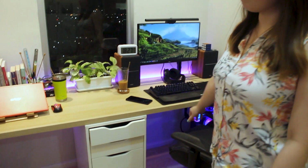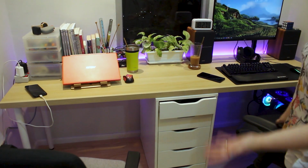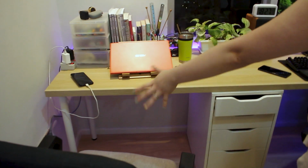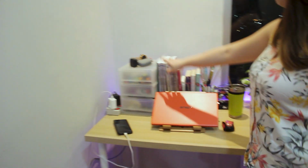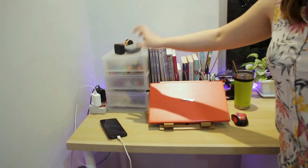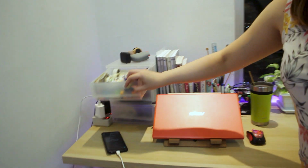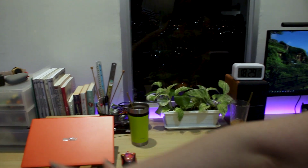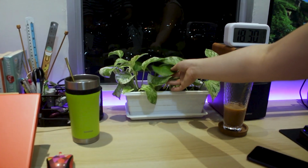So we decided to buy a 2-meter IKEA table and split it into 2. So here's my corner and this is my husband's corner. So this is my corner. If you guys can see, I have some books. This is my stationery supply. Pretty simple setup, and we have quite a sad plant right here, but he'll survive.